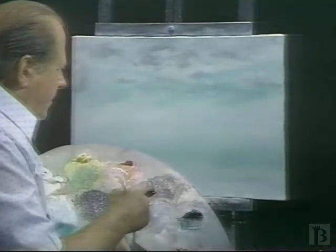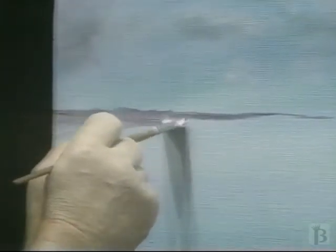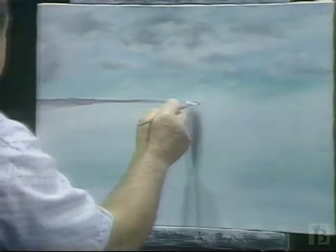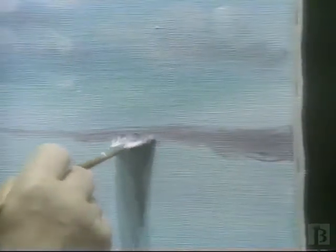Alizarin crimson and Prussian blue, a little touch of that, and you create a kind of a horizon line or a water line, the end of the sea there, and a bit more on the side there, see, and let it get lighter, let that light reflect into the water there, and then you get harder there again, like this.